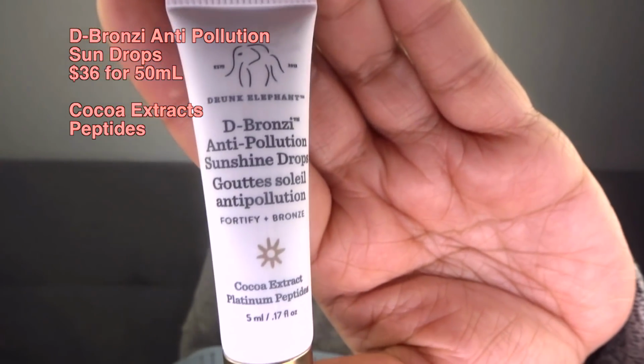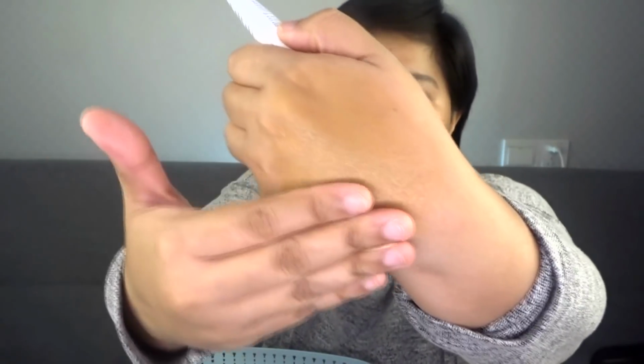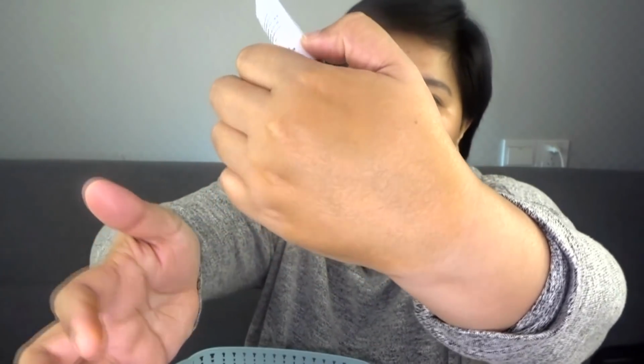It's this one. And this retails for $36 for 50 ml as well. Basically, what it is is a bronzer. I mean, yeah, sure, it does have cocoa extracts in it, white tea, and vitamin E to deliver on antioxidants. And it also has peptides for that skin repair effect. However, at the end of the day, Drunk Elephant has this product as a bronzer.